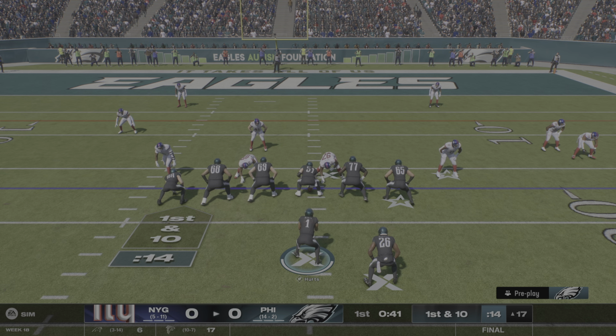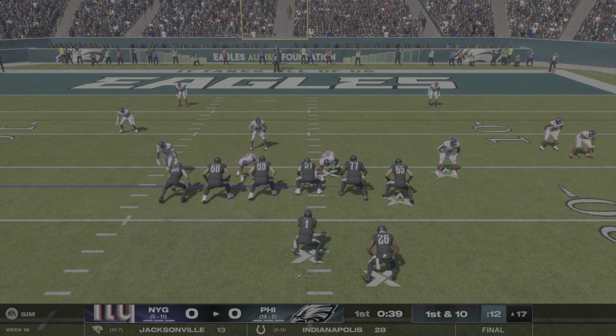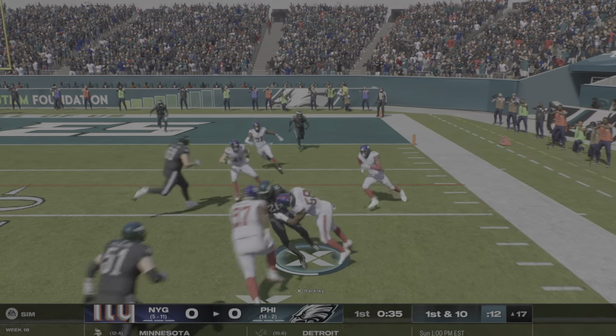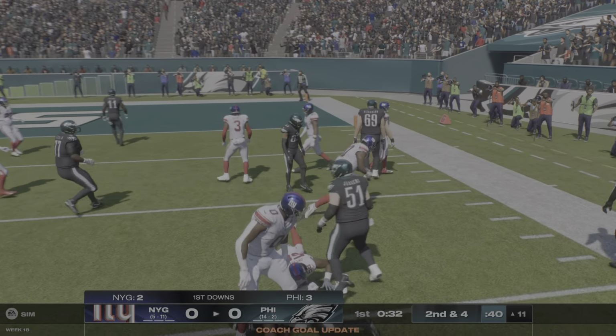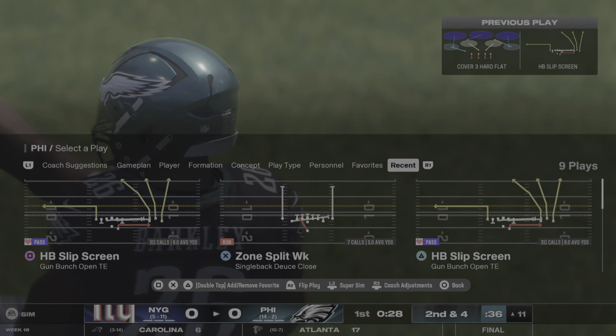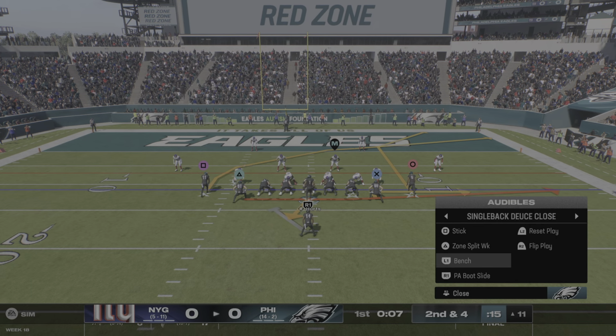So from the 17 now, here's a 1st and 10. Hurts. Now they set up the screen. That's complete. And he's brought down just outside of the 10 at the 11. A gain of 3 last play. This time they double it and pick up 6.